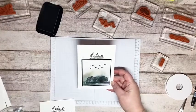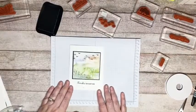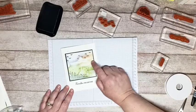Let's see, we're on what? Number 3. All right. And here's our next one. I'm going to be honest with you. This is probably one of my favorite patterns of the DSP. I absolutely love it.